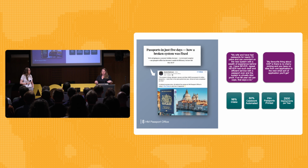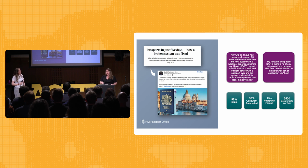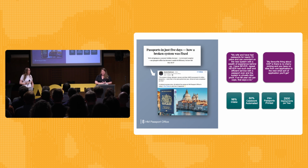It's a product. It's not a project, which is fantastic that they've shifted that mindset as an organization. We have a huge success in terms of 98% of the passports are already in the new system. That's a huge success. 60% of the casework is automated, and to date, nearly half of the passports ever being in circulation, we have printed through the new system.